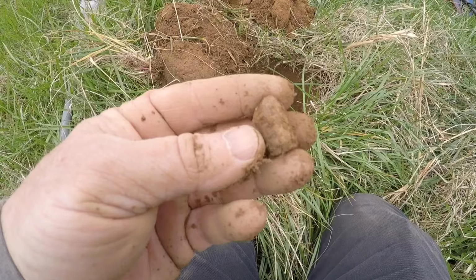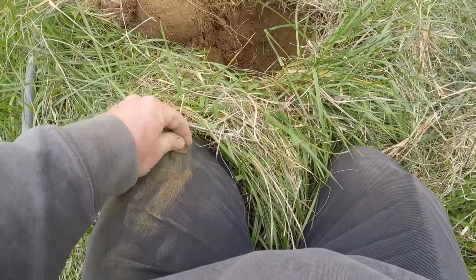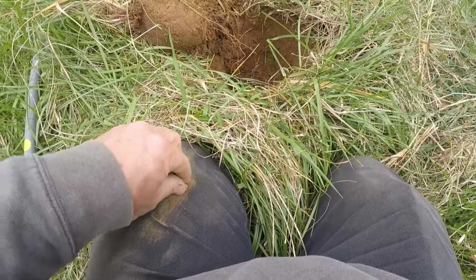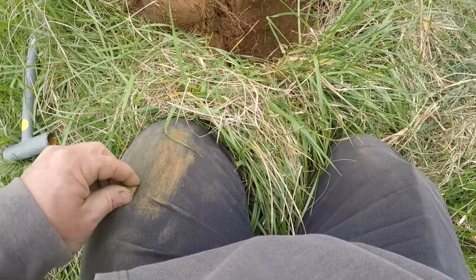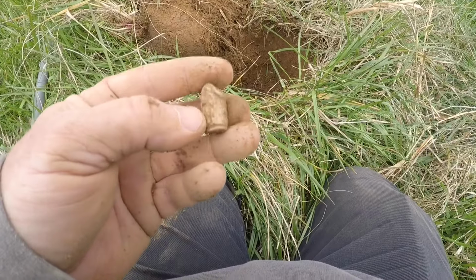Alright, I got a Civil War bullet, fired, and this is probably a Sharps variation. I'm going to take a look. And definitely fired. Look at the scoring on that. That's cool.